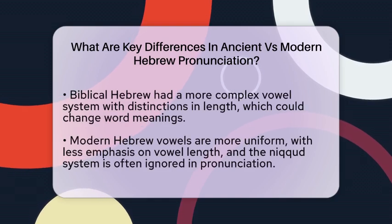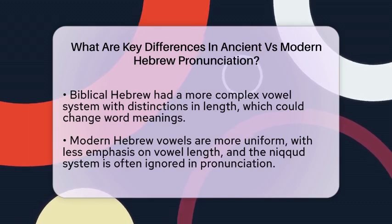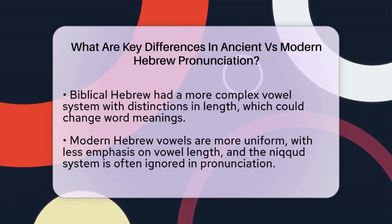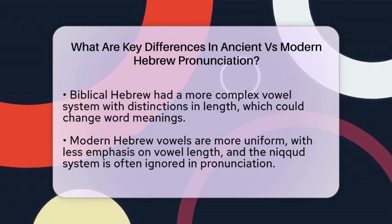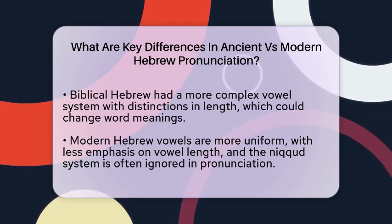The system of vowel pointing called nikud helped indicate these sounds in ancient texts, but today, pronunciation often ignores these markings. For example, the shva could be silent or pronounced as a vowel, depending on the context, which was not the case in ancient times.